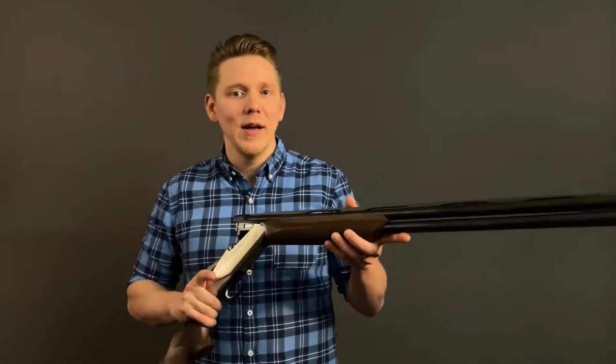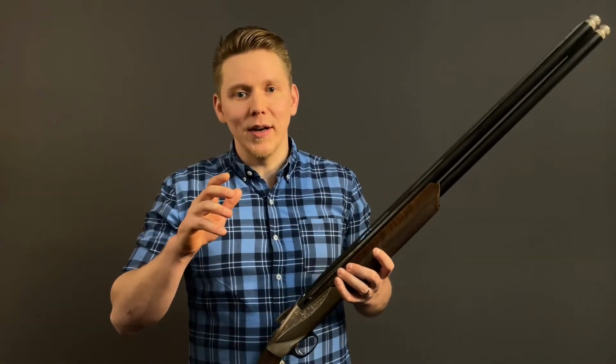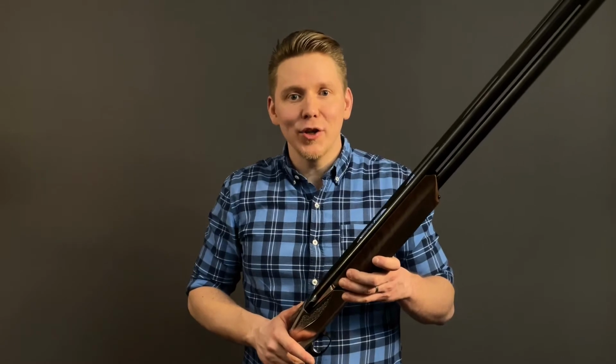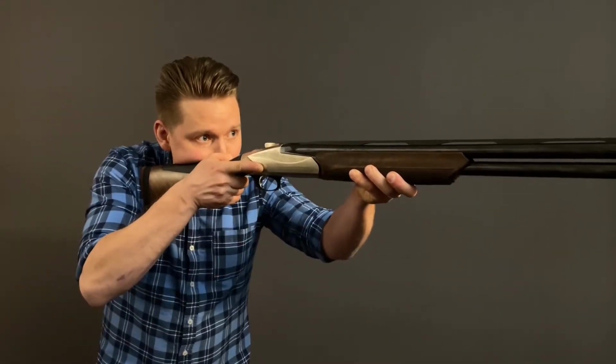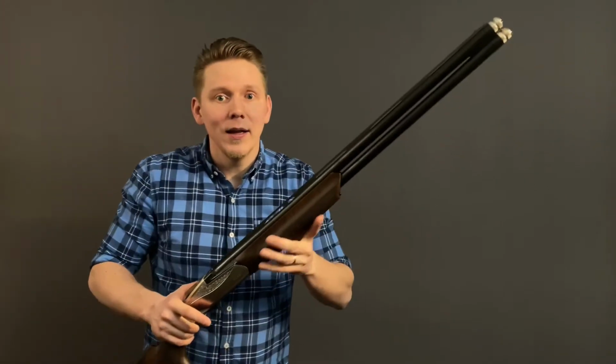A long barrel will point better and point with more accuracy. And what I mean by this is that with a shotgun you should usually be looking mostly at the targets. And the shotgun will automatically and naturally point where you are looking when you mount it. This can be easier with a long barrel.